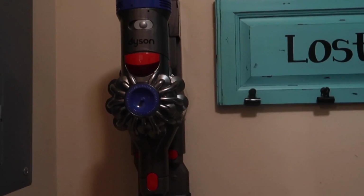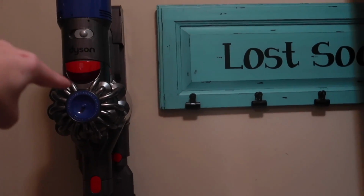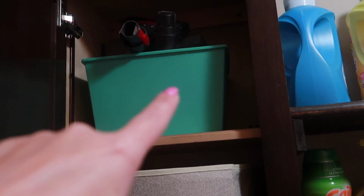This is where my Dyson lives, in the laundry room. He plugs in right there and charges. So I have all of the attachments for him in there.